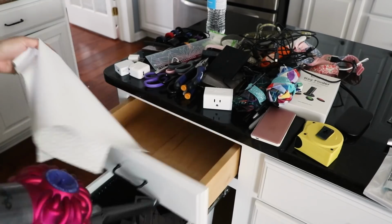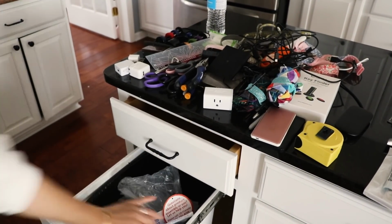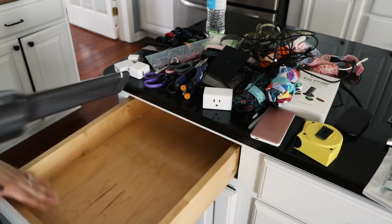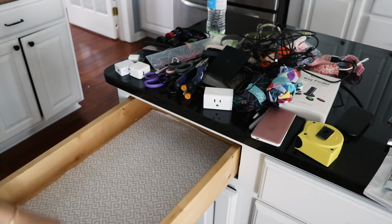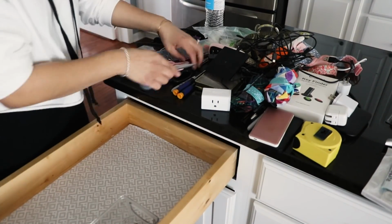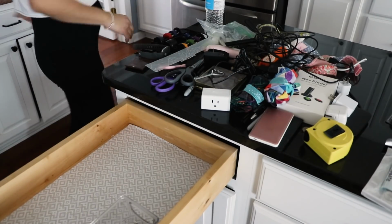So there were just some random things, so I went ahead and I cleared it out, and that felt so good. You guys, this drawer is still empty to this day, and I did this about 2 weeks ago, and I can't believe that we haven't put anything in there because we organized everything in a different area and it just looks so much better.